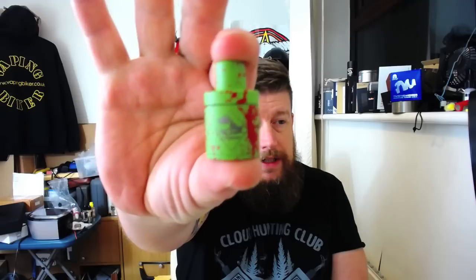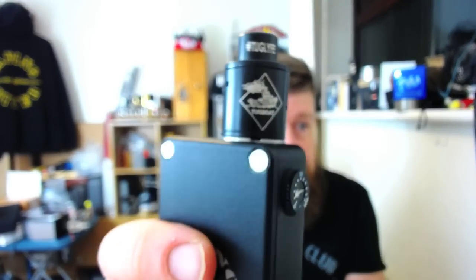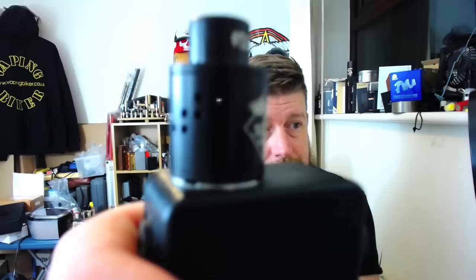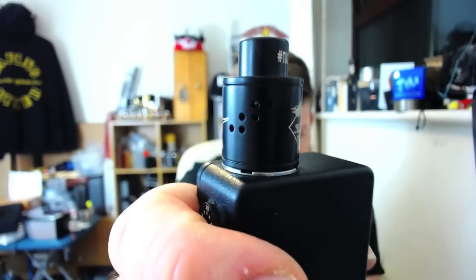I got a Tugboat V2 in the Zombie Blood Splatter. This is just the cap at the moment because I also got the comp cap to go with it. I don't know if I'm going to be doing a review on the Tugboat V2 purely because loads of people have done it. It's not a new product. I may include this comp cap though because I haven't seen anyone with a review of this one, but I may be just out of the loop. But you can see all those air holes going on there, and it is a bit of a beastie.